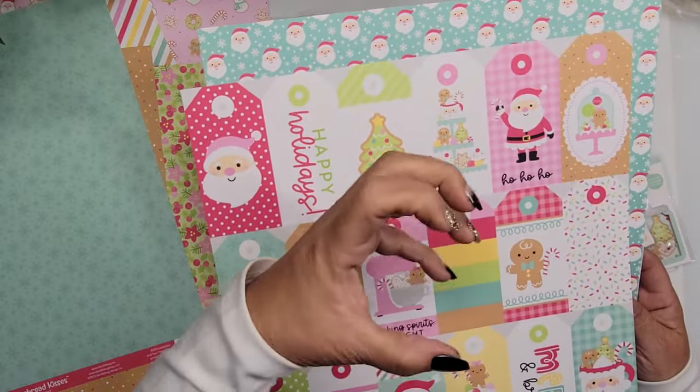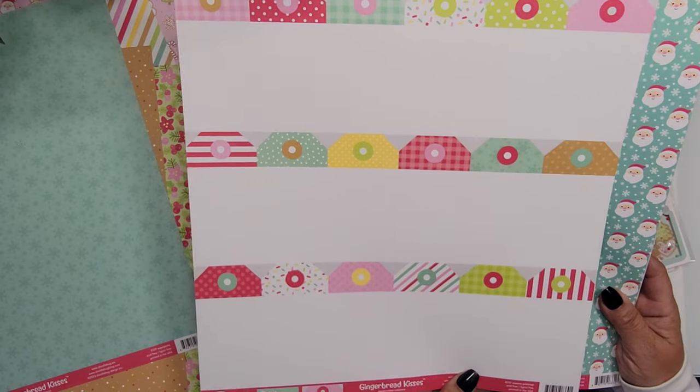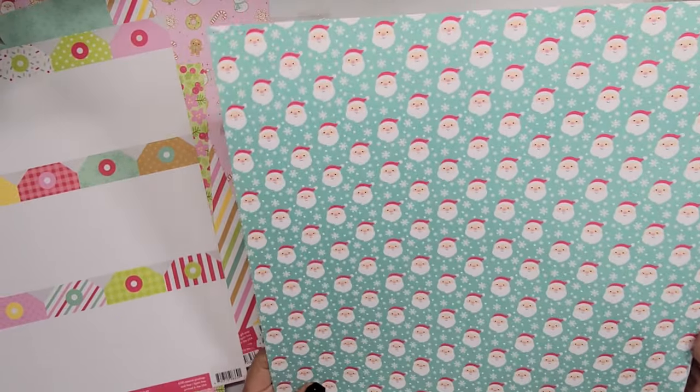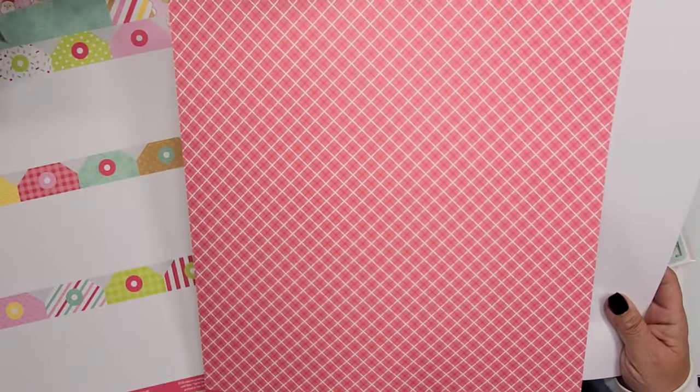You know, putting them in those keep-hot cups and drinking cocoa and walking through the neighborhood. And that's the backside of these. So it's so cute. But that's the evil plan, I think, for Friday: we're going to go see Christmas lights. Here's a little Santa heads. I love that background. And, oh, this is pretty, too.